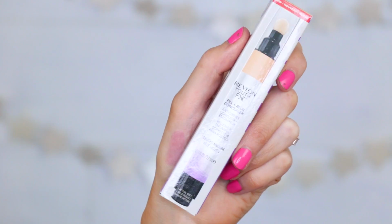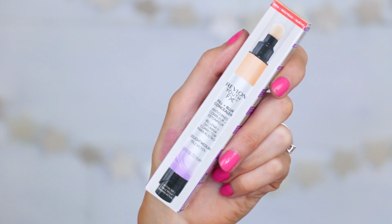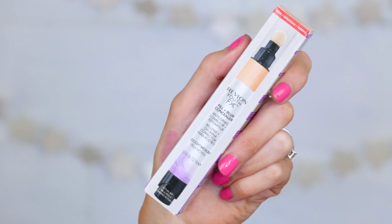And lastly is a Fill and Blur concealer. I have not tried this yet. I wanted to save it for the update in 2 weeks. It says here that it has microspheres stuff. It's supposed to diffuse and kind of look like it eliminates any fine lines and creasing and things like that you may have. And also apparently it immediately corrects the appearance of dark circles. So that's interesting.